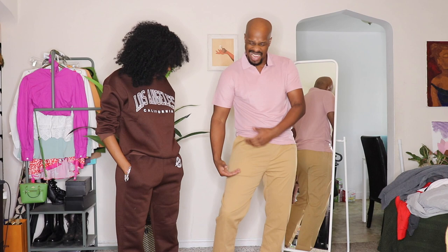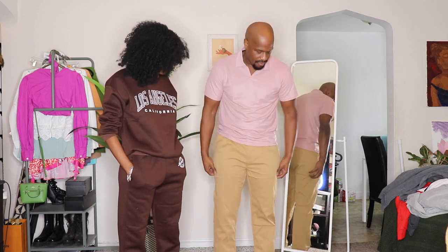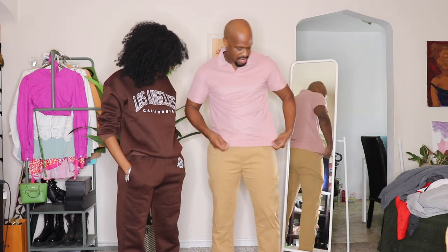Mine is more towards the end of the summer, pink with the sand color trousers. Yeah. It kind of stretches. This is a little loose, but this is a large.